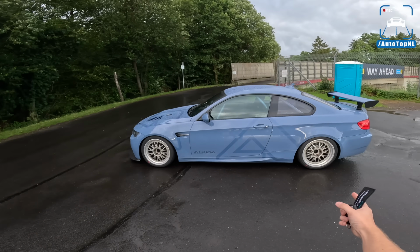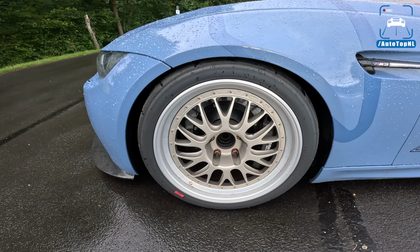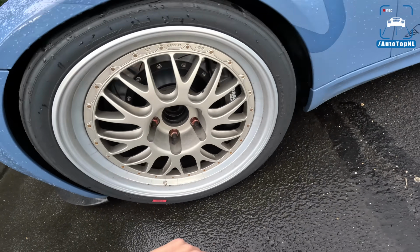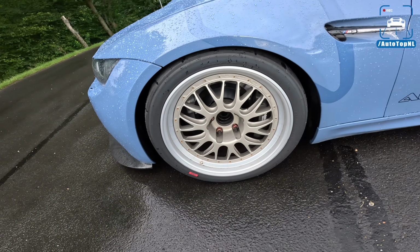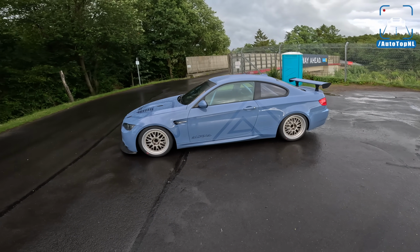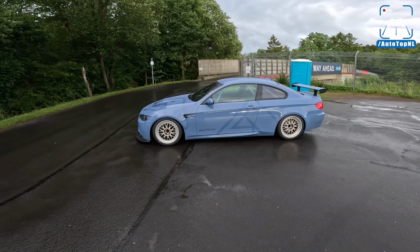It has the BBS E88 wheels, which look, oh, probably one of my most favorite wheels in the world. Glorious, with the magnesium center. And as you can see here, the big AP Racing Pro 5000s on the front. And this is actually a Porsche color, if I'm not mistaken. I'm not sure what the color is called again, but it is a Porsche color.